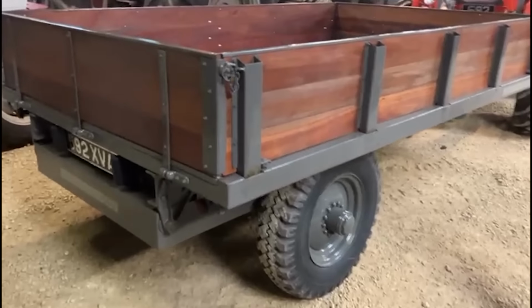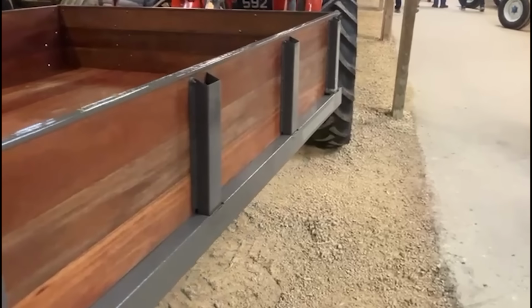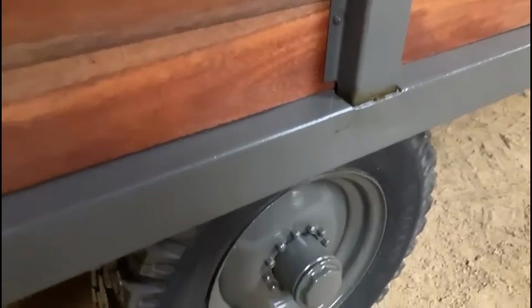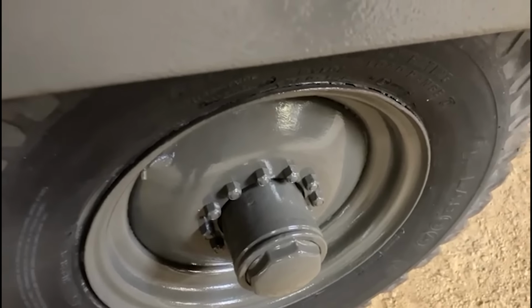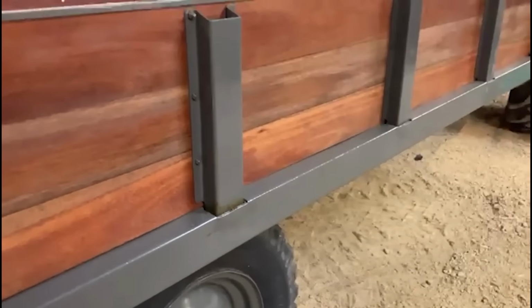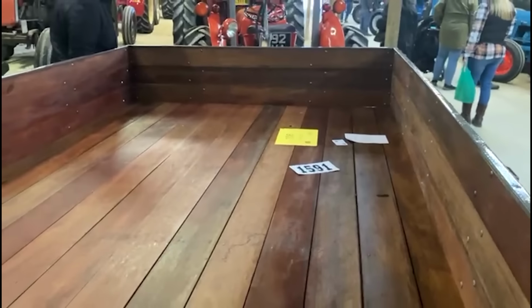Example there of a Ferguson tipping trailer. The early ones have the drop down tailboard, but you'd have the lift out sides, and this is a very nice example of that. And again, the very early ones actually had, I think, 12 stud wheels as opposed to 6. Very tidy example. You'd be scared to use it though, wouldn't you, really?